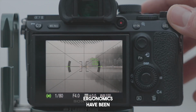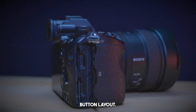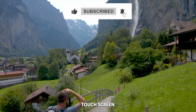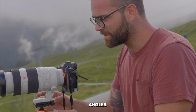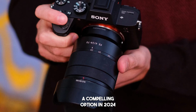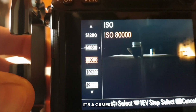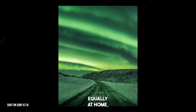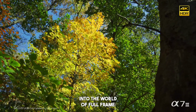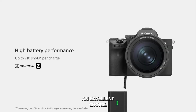The camera's ergonomics have been refined over previous models, with a comfortable grip and intuitive button layout. Dual SD card slots provide peace of mind for critical shoots, while the tilting touchscreen adds versatility to your shooting angles. While newer models have since been released, the a7 III remains a compelling option in 2024 due to its balance of features, performance, and price. It's a camera that can grow with you, equally at home shooting landscapes, portraits, or events. For those looking to step into the world of full-frame mirrorless without breaking the bank, the Sony a7 III continues to be an excellent choice.